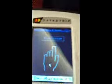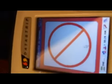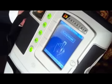As demonstrated here, Isaac is placing his right forefinger, which should provide a no read or an incorrect finger, to demonstrate that it does not work with the wrong finger. Here we're going to reread it again and use the correct finger. The card is being placed into the fingerprint reader, and Isaac is re-putting his finger in, and there we have the correct read showing it's correct.